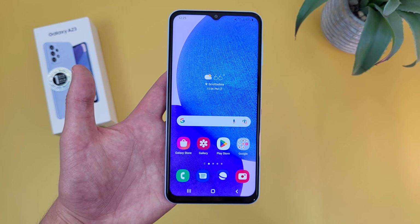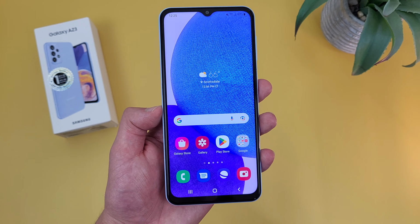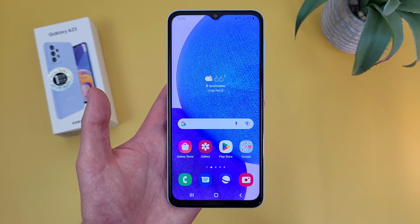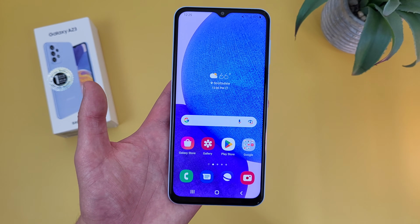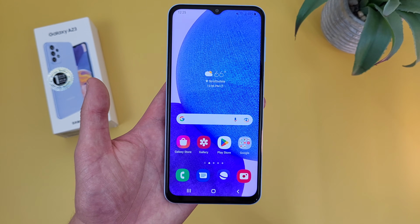So the bottom line here is, just by itself for what it is, compared to pretty much every other mid-range 4G phone, I would say the Samsung Galaxy A23 LTE is the best. But that being said, for the money, once you bring 5G phones into the equation, there are just so many better options out there that honestly, in late 2022, I really wouldn't recommend getting this phone.